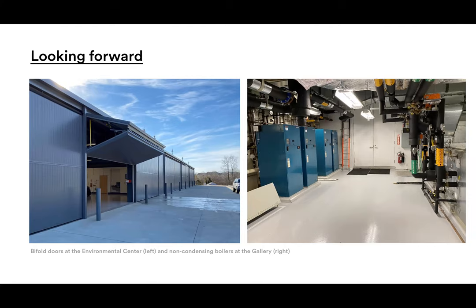Also, our oldest building, called the gallery, is equipped with four 15-year-old non-condensing, not particularly efficient boilers. These provide heating hot water for our heating system and hot water for our snowmelt system. The plan this year is to upgrade and get rid of all four of these boilers and replace them with two condensing boilers, which I'm super confident will yield immediate energy saving results.